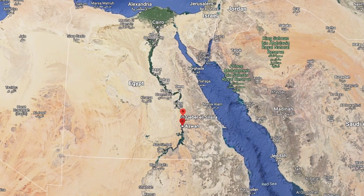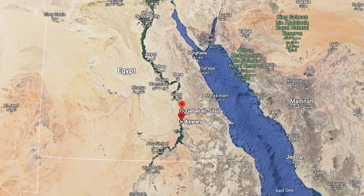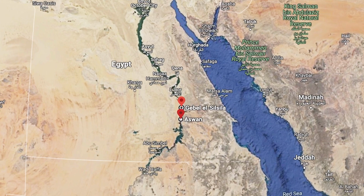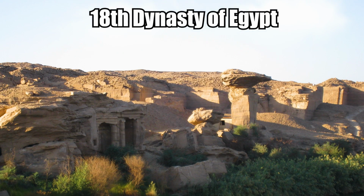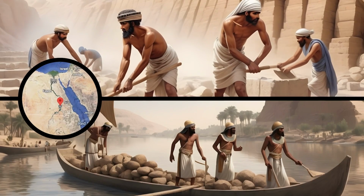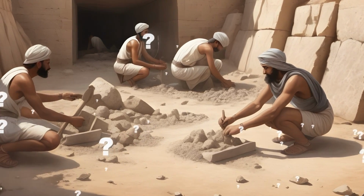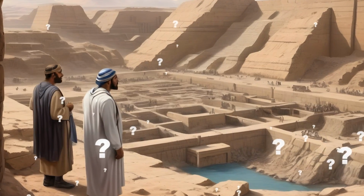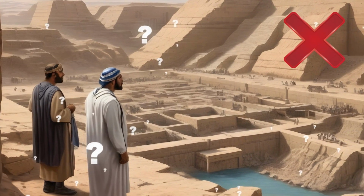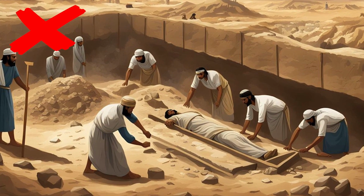The Egyptian team of archaeologists found a tomb about 40 miles north of Aswan at a place called Gebel el-Silsila. In the 18th dynasty of Egypt, the site was used as a major quarry. Stone was excavated and shipped up and down the Nile. Maybe the people buried in this tomb were workers at the quarry, or maybe they were government officials in charge of the projects. Nobody really knows. They were buried nicely once and at peace, but not anymore.